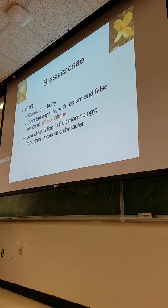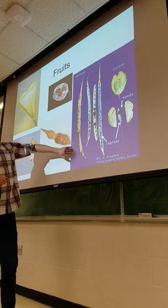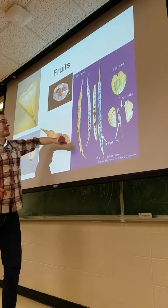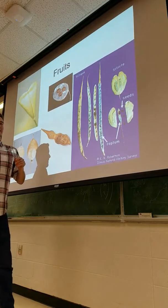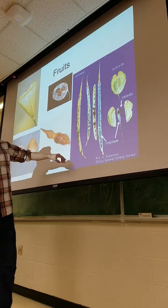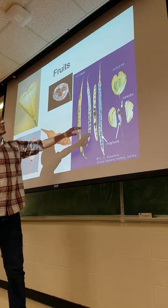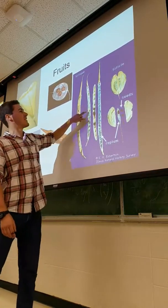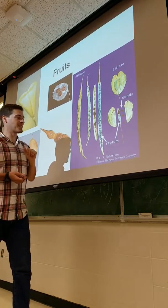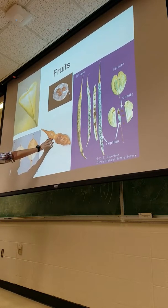Along with that, the flower features. Here we go. So, here are the siliques. You can see what I mean by they look like green beans, but they're typically pointier, and in a lot of cases you're going to get the replum. And here are silicles, and it's more or less the same as a silique, but just more compressed. Yeah, so this is like a mustard pod.